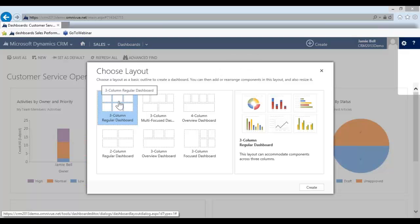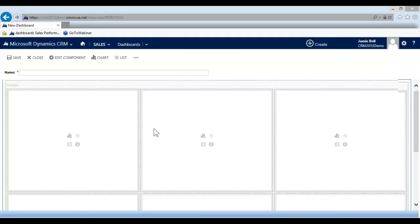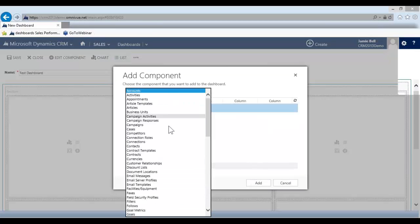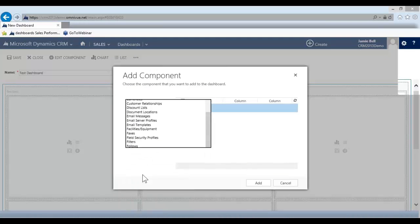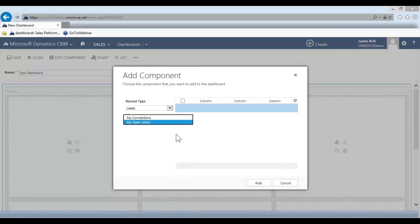So let's say we want to set up a dashboard. I'm going to choose my layout. I'm going to just pick this 3-column regular dashboard. And now I've got 6 little quadrants or places here that I can drop some information. Let me just call this something real quick. I can either put charts in or I can put list views. So let me grab a list, and I want to see my leads. I'm going to grab leads and I want to see my open leads. Again, these are views that I can pick any view that I want, and I'm going to add that.